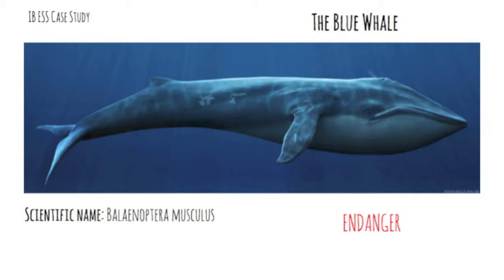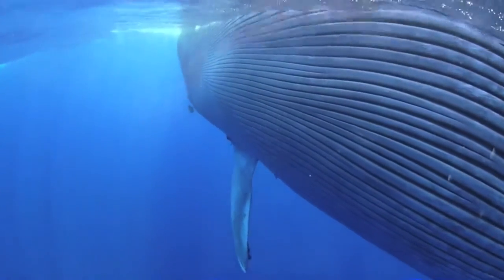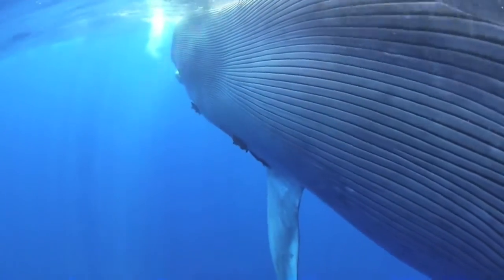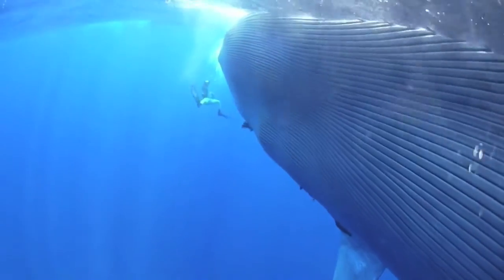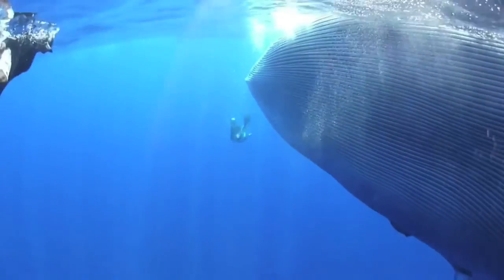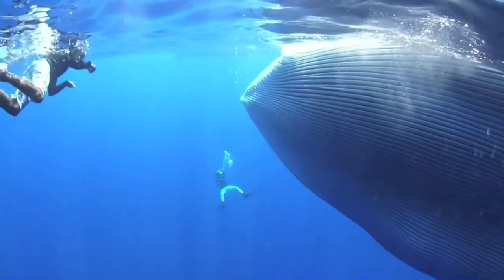This is a biodiversity case study on the blue whale, with the scientific name Balaenoptera musculus. It is currently in the category of endangered species, those species considered to be at a high risk of extinction. They are solitary mammals, sometimes encountered in pairs, and they range throughout the world's oceans. Humans have done the most damage to this magnificent animal, almost driving it to the brink of extinction.